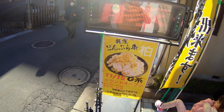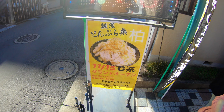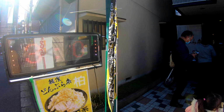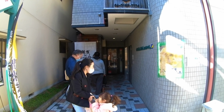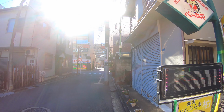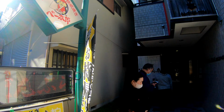So we are at, what's it called, Donburako Ramen in Kashiwa, Chiba. There's a bit of a queue today. Looks popular, that's a good sign. We're located down a back street of Kashiwa City. So we're just waiting to get in.